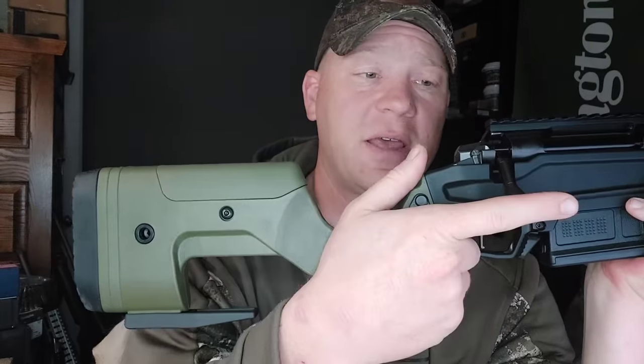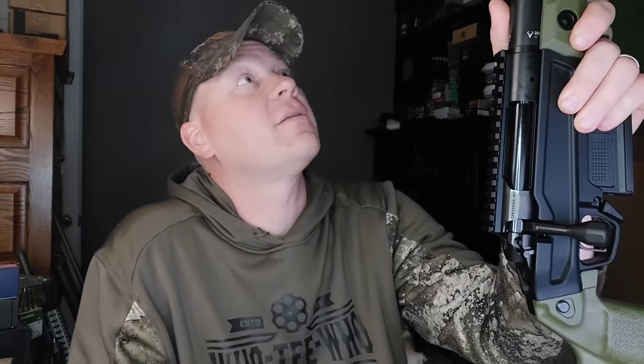The stock has that vertical style grip. I really like using that for precision shooting. And I'm going to do my best to take a deer with this thing and film that deer hunt. So that'll be pretty awesome too. What else we need to talk about?